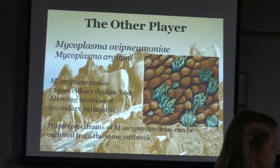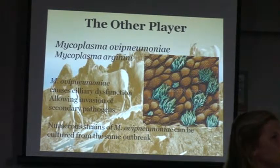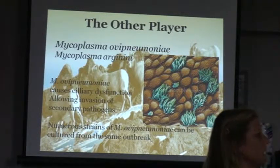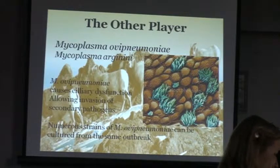The other thing they found, again, that's confusing, is that M. ovipneumoniae doesn't just come as one single bug. There are all sorts of different strains. When they've looked at this in domestic sheep, they've found one sheep can have numerous strains of mycoplasma in it. Not all mycoplasma are created equal. Some tend to be nastier than others. But again, the general feeling on this is that it does not kill the animal. It just causes a low-grade pneumonia. What it does is set the stage for the other players, the bad Pasteurella, to come in and kill the animal.